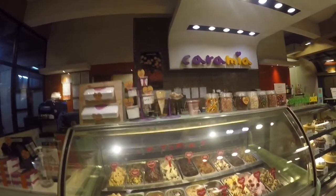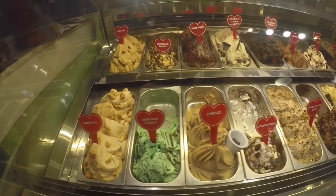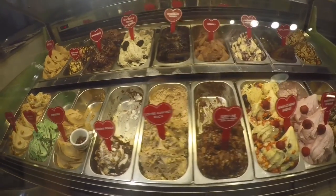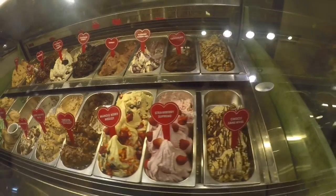Caramia was the first authentic Italian gelateria in Manila. The Amici and Caramia brands were bought by Danny Moran in 2007, the founder of Red Ribbon Bakery, to combine their cake-making expertise in creating divine gelato cakes.